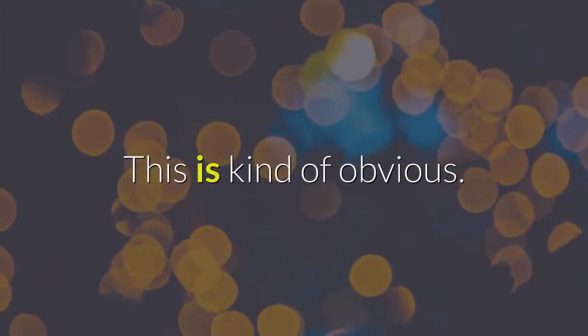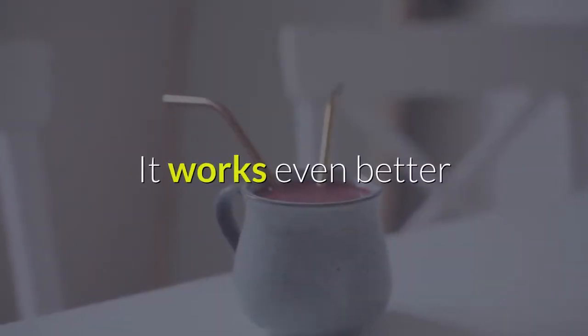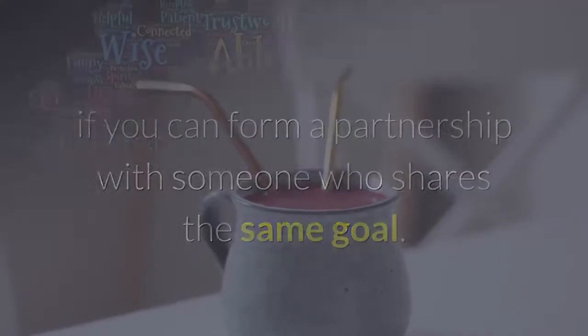5. Get help and support from someone. This is kind of obvious. Any job is easier with help. It works even better if you can form a partnership with someone who shares the same goal.